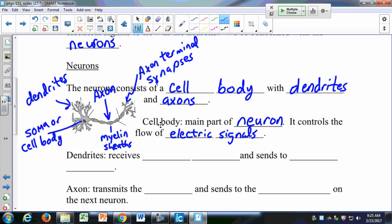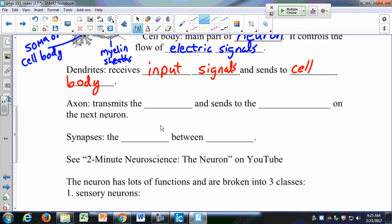And then the dendrites, they receive the input signal, so you get these charges that come from a previous neuron that will be received by the dendrites. They receive the input signals, and it sends to the cell body. The cell body gets that input signal and processes it and says, you know, what's going to happen next. We'll talk about the criteria for sending that signal on. The axon transmits the signal, and sends it to the dendrites on the next neuron. And the synapses are the connection between neurons.